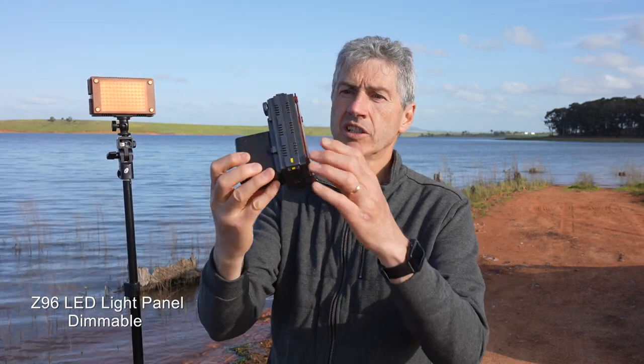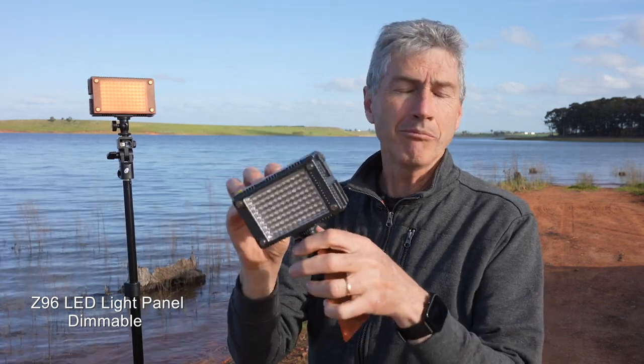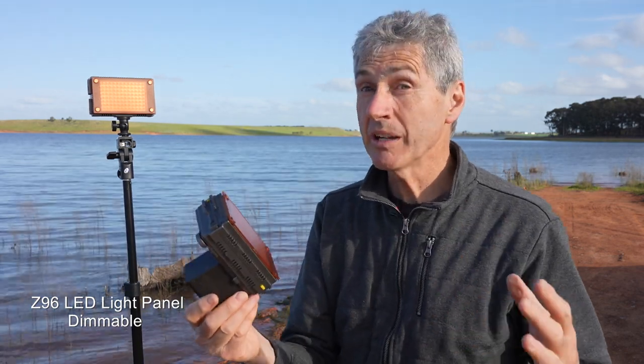And of course, there's no way I could talk about light stands without talking about these absolutely fabulous light panels. This is a Z96 video light. Here's another one here, which you can see. Now, it's got 96 LED panels. It doesn't matter, you can have all sorts of different amounts of LEDs. It's more about dependability and reliability.